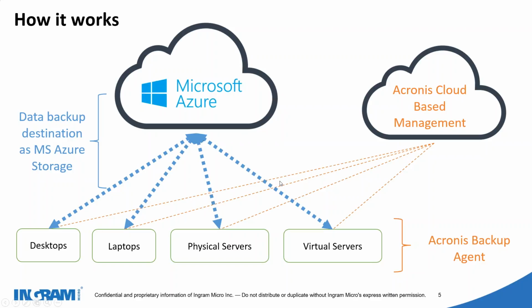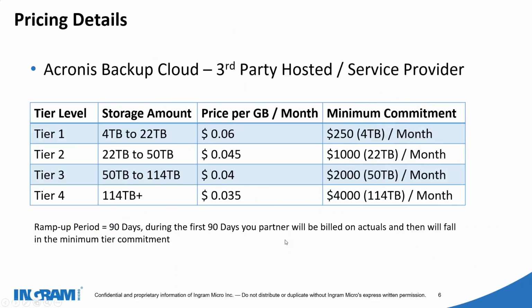Now, we really want to jump into, from a selling point of view, how do you position it and what does the pricing structure look like. So we're going to look at two different things. We're going to look at the Acronis prices as well as Azure prices separately. And please note that this is a subscription model, which means it's all priced per GB per month, and these are monthly models. We'll walk you through how you should position it to your customers. We are really making it simple for you to understand.